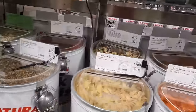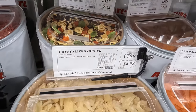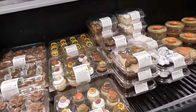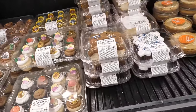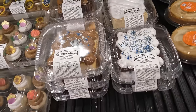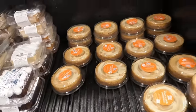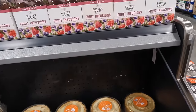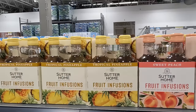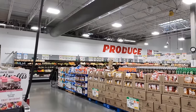And then they had this dried fruit mix. It looks like it has kiwi in there. I thought that looked pretty cool. And crystallized ginger. I've seen some recipes for that, so it's good to know that I can get that there. And then on my way out, I had to stop and admire the cupcakes. And the cakes, I don't know, those cakes don't look too good. But the pumpkin cheesecake, now that looks pretty good. And then I saw they had some new wines here, tropical pineapple fruit infusions. So that looked pretty cool. Sounds like something I would give a try. Wine usually gives me a headache, though.